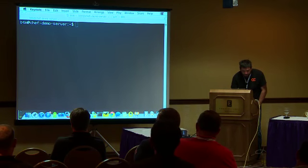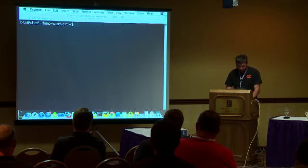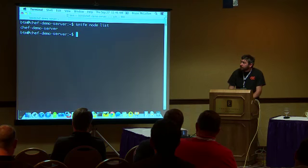So this is a virtual machine I have on my system. It's just a basic Chef server. It's set up with a Chef environment already. The Chef server only has itself as a node.